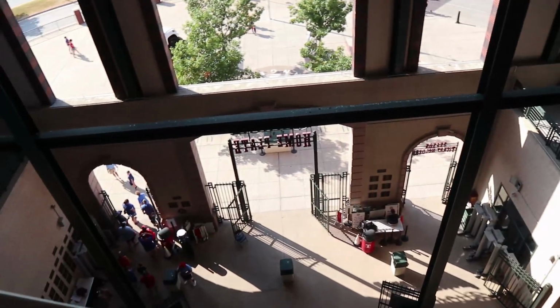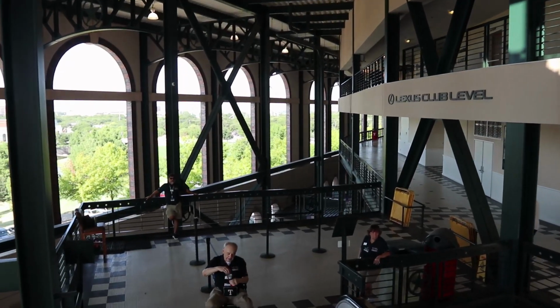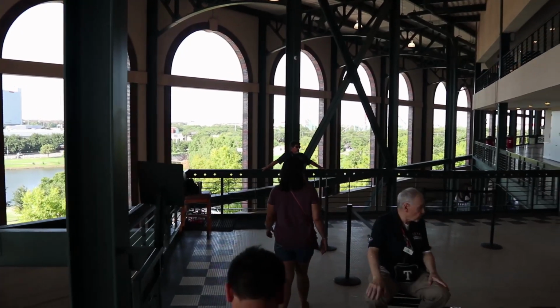Yep. All right. Oh, that's pretty cool. I know I've seen this hundreds of times because we usually sit way up here, but man, it's pretty cool. I always like the architecture of the stadium. Of course, it'll be the last time that we get to see it. We might hit one more game here. I don't know. We'll see.